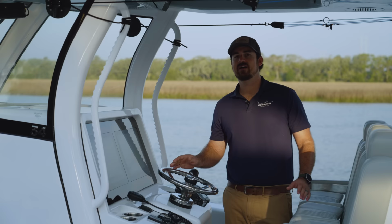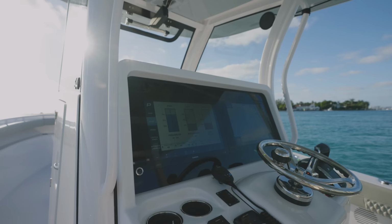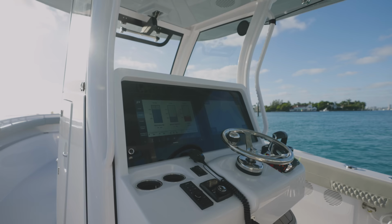Let's break down the electronics package on the Phenom 34. At the helm, a pair of Garmin 8617 17-inch screens.